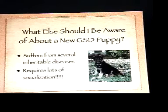locations, things that it may not have seen before and probably hasn't. If it's coming from a kennel, it's probably not very socialized to a lot of different things. So you want to get it out and let it meet and see and do as much as possible. Because the more you do, the better off you'll be in the long run.